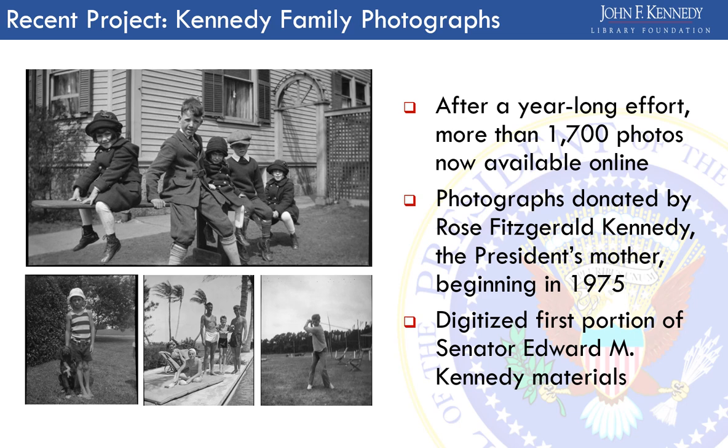So there's over a million documents that have been digitized so far, more than any other presidential library, which is very exciting. We have a long way to go. Again, we have 25 million. But this year, we've made some big, bold steps in that.